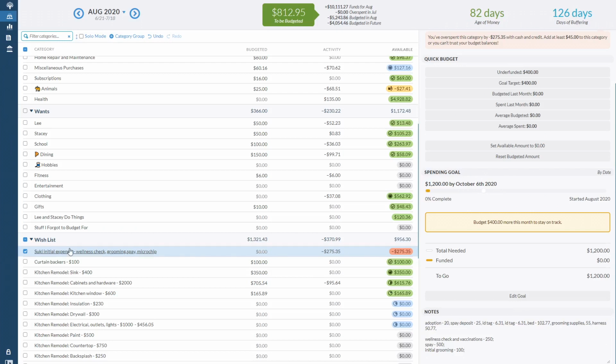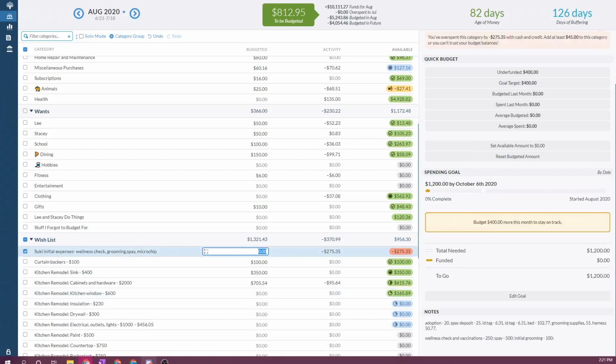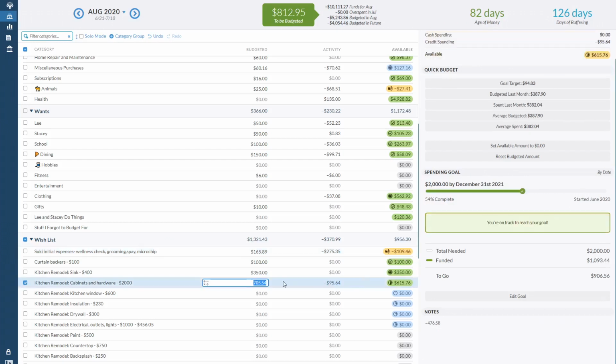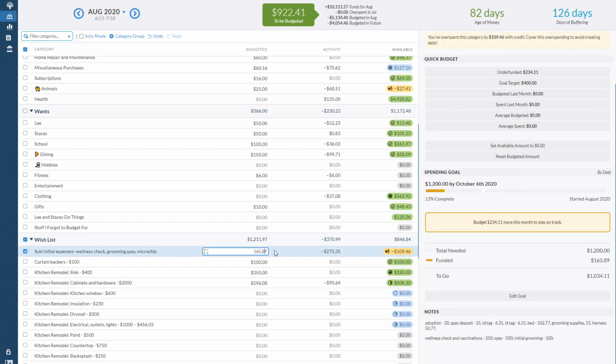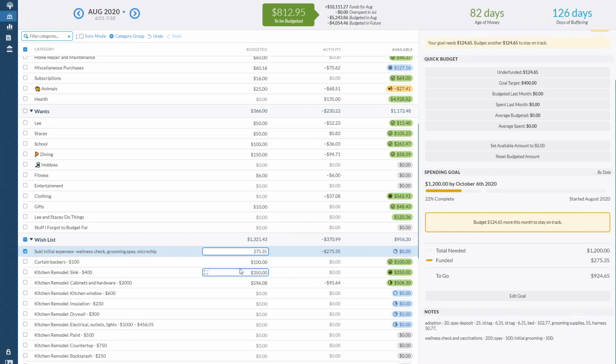So we are going to keep the money within the wish list category since we do have it, and we're going to start by removing the $165.89 from the kitchen window and putting that into Suki's category. And so then we need $109.46 to cover the rest of that. So we'll just take that out of the cabinets and hardware at this point since we haven't spent that money yet. So I'm just going to subtract from the total amount here and add that $109.46 to what we've already put in here. And so that is zeroed out. Alright, so then I think that probably clears up most of the money.